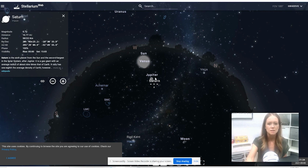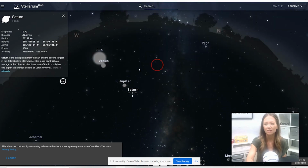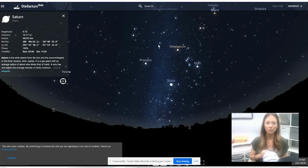You can zoom in and out, and there are just some details on here that are pretty neat. I like the drag and drop feature, so you get that hands-on feel. And also you can type in where you live and then it'll pull up your night sky where you live. So that's pretty cool. So that is the next virtual field trip.